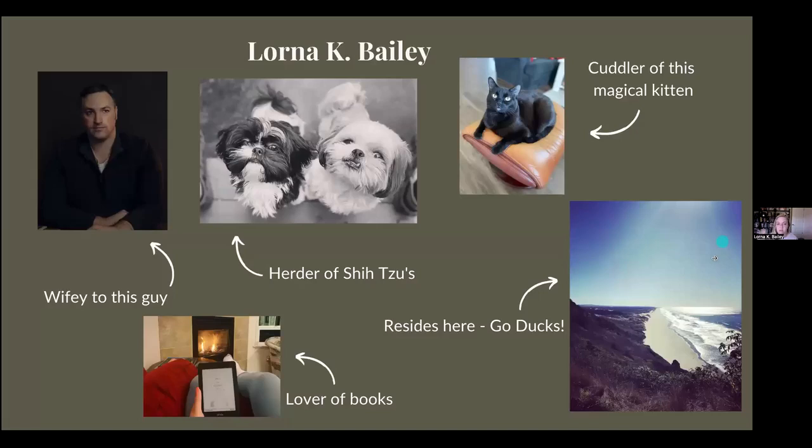So really quickly, briefly about me. I am married to an author. My husband writes space opera, sci-fi. I have two Shih Tzus and I have a magical cat. He's a black cat. I live in Oregon. I absolutely love it here. I love living in the Pacific Northwest. And I love books. I've been reading books as soon as I could get my hands on them, as a kid learning how to read.